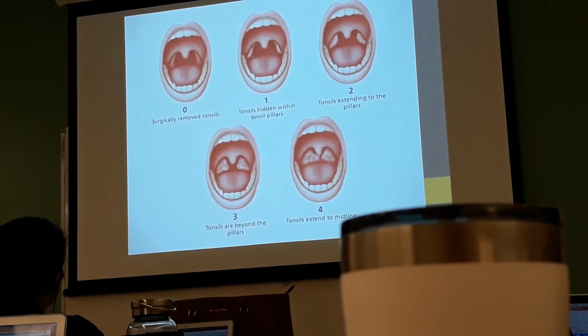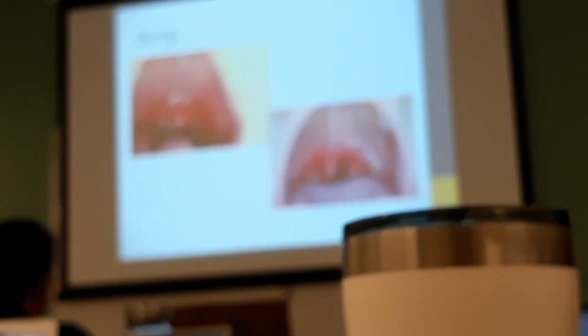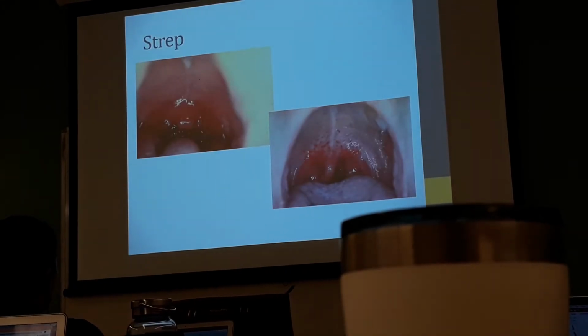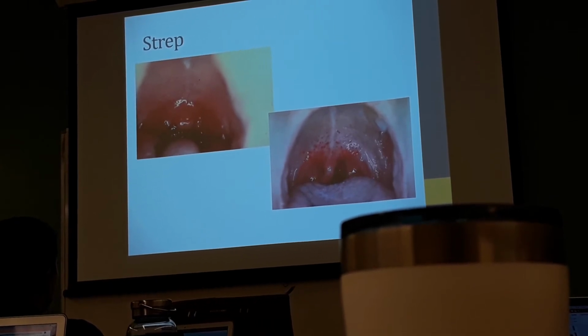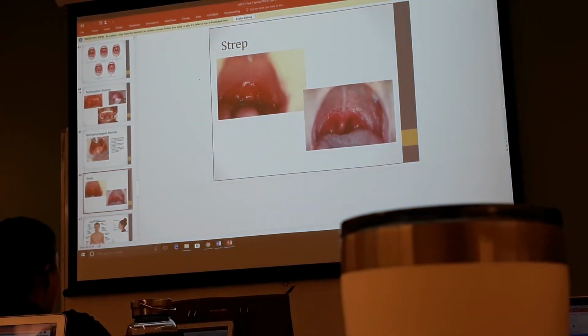Okay, so here we are. We talked about that. You might see an abscess, but you're surely going to know they have an abscess, because they're going to report it. Strep may have that kind of speckled pattern back there. With strep, have you ever heard of the Centor criteria? You might use particular criteria to look that up and judge it more than looking at the throat.